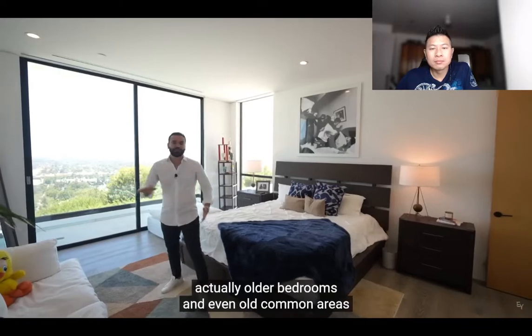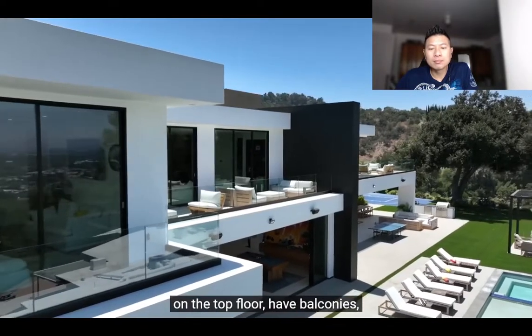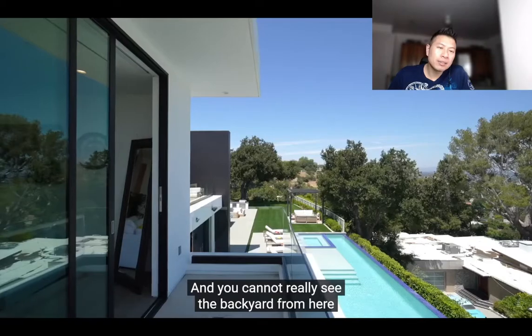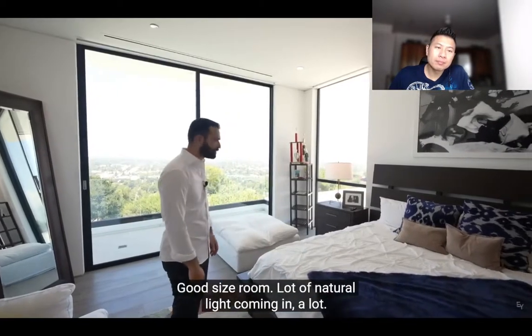Actually, all the bedrooms and even all the common areas on the top floor have balconies, which is great because it creates privacy for all these rooms, and you cannot really see the backyard from here unless you go all the way to the edge of the balcony. Good sized room, a lot of natural light coming in.